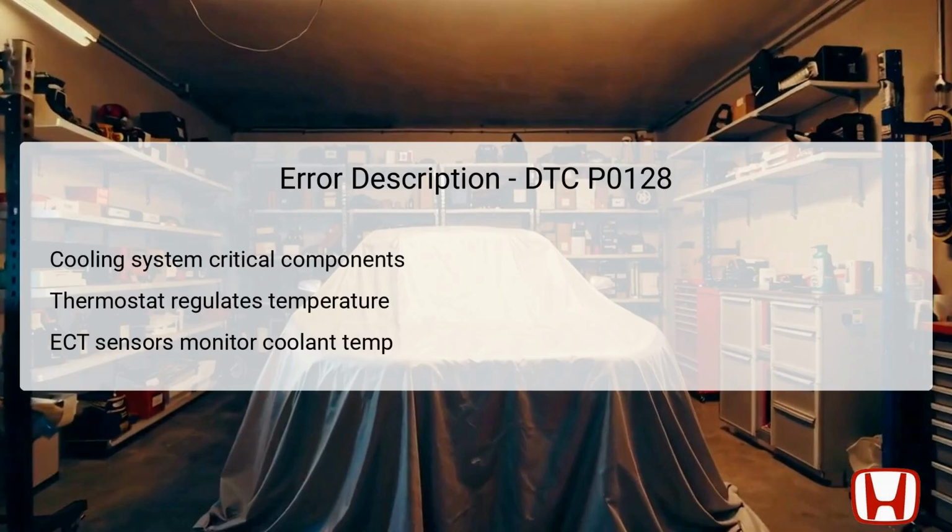The DTC P0128 indicates a malfunction in the cooling system, which is essential for controlling the engine's temperature. Key components include the thermostat, which opens and closes to regulate coolant flow and thereby maintain the engine temperature within an optimal range. The engine coolant temperature sensors, ECT Sensor 1 and ECT Sensor 2, play a critical role by monitoring the temperature of the coolant and sending that information to the Powertrain Control Module, PCM.